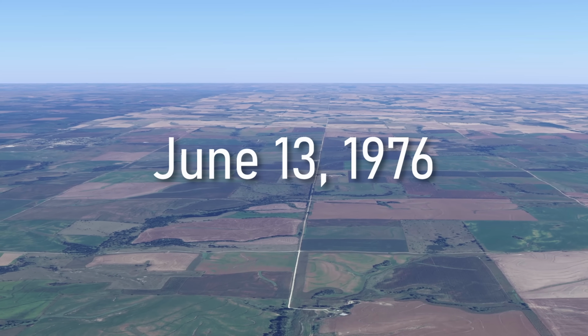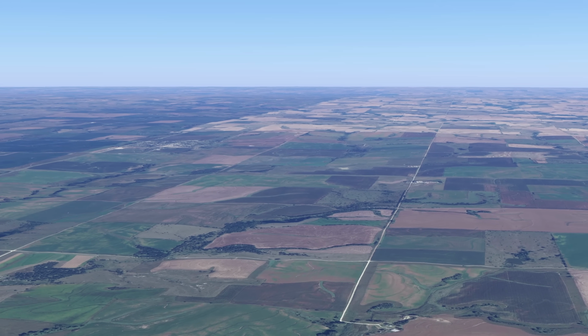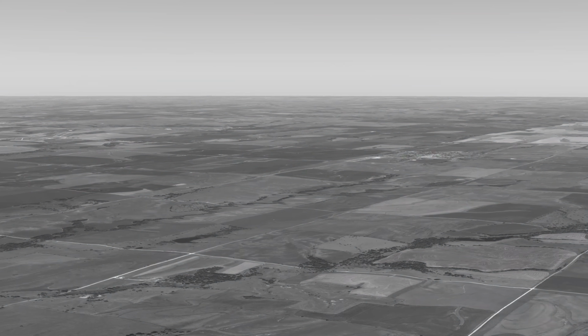It's June 13th, 1976, and the sun is scorching the earth in central Iowa. By mid-afternoon, temperatures across the state had soared into the 90s. While to many this was just a typical beautiful summer day, it was much more sinister than that.